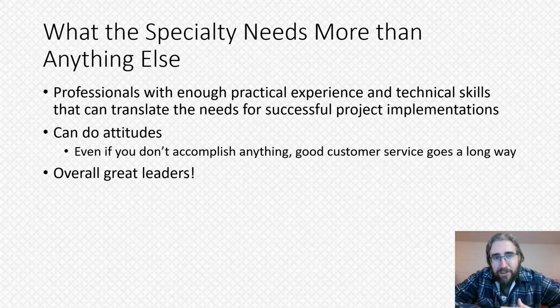So what does the field especially need more than anything else? Going with the whole theme of practicality first, I just feel like professionals with enough practical experience and technical skills that can work and translate the needs for successful projects, a good balance of those skills, are highly, highly valued.